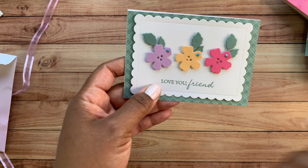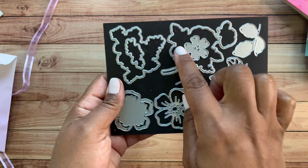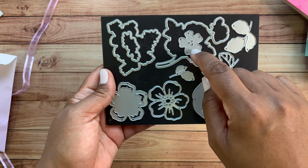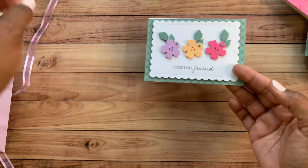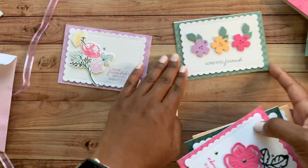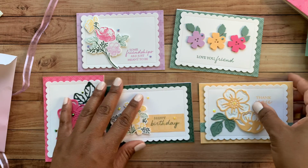And then these dies as well are part of them. So you've got these dies that die cut out images. These kind of create flowers on their own. And then there was this die and this die that were just sweet little dies hanging out by themselves. And so I thought I'd just put together a little card like that. So you could create all kinds of things, honestly, with this product medley that I have put together for you.